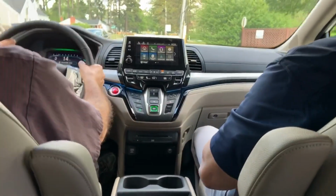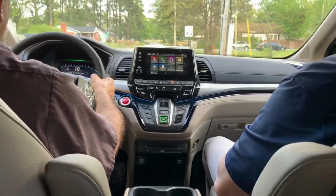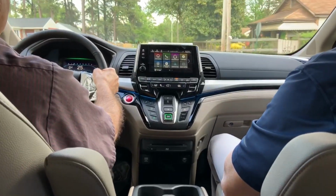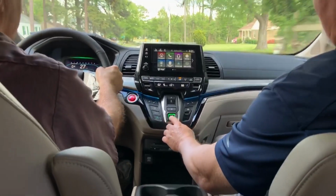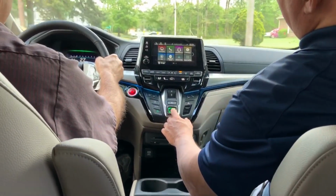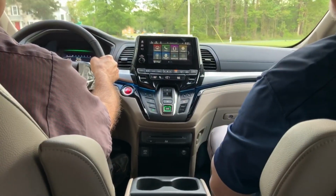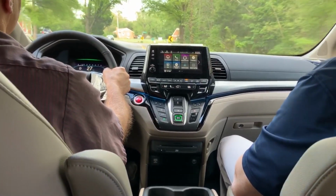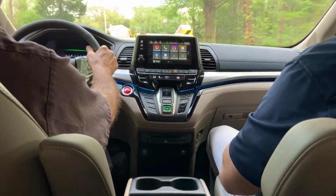I notice it's set. I have these little paddles. Yeah, you'd probably want to put it down and it's doing it. There you go. And if I leave it alone, it goes back to automatic. And if I do something stupid, it says, no, you don't want to do that. That's good.